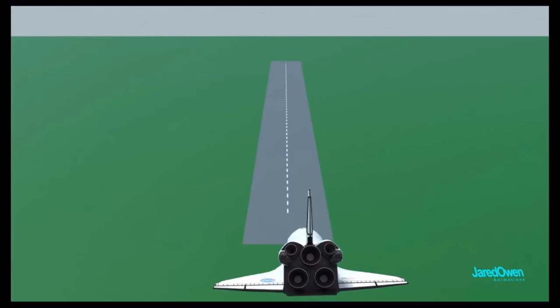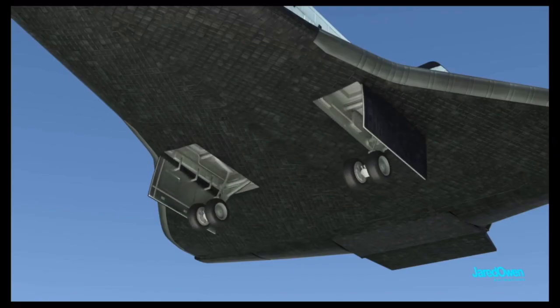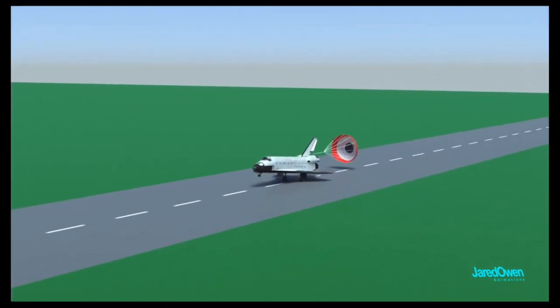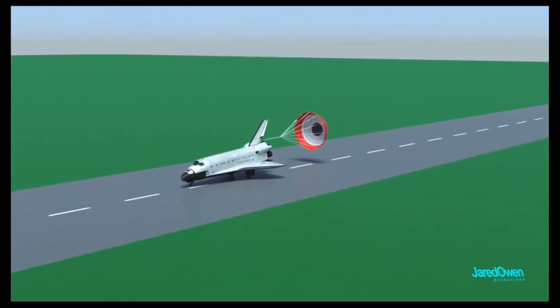Once we're close to the ground, the orbiter glides down to the runway. The wheels are extended, and the orbiter lands similar to an airplane. This red parachute helps to slow it down on the runway. Now remember, the orbiter is reusable.